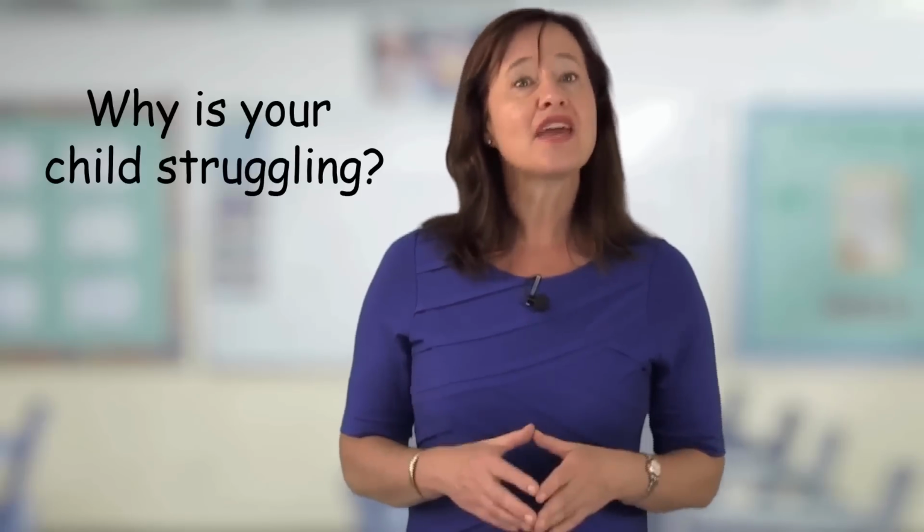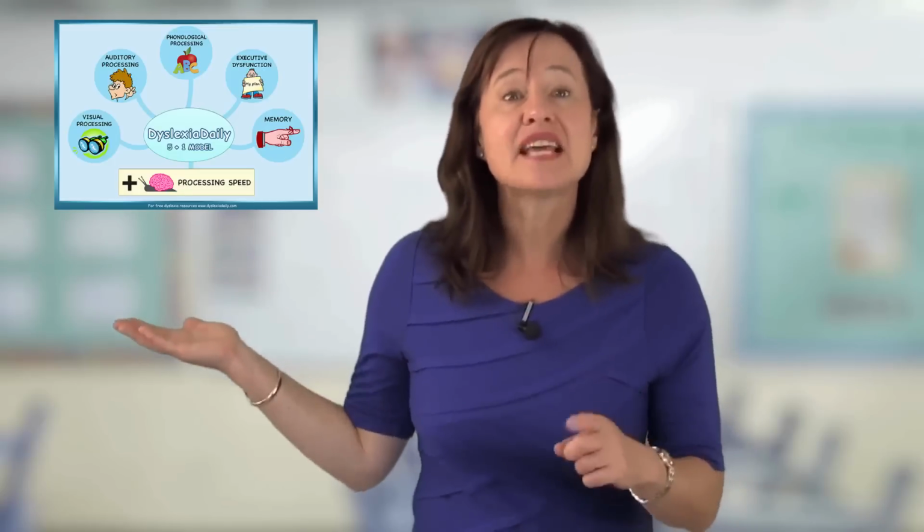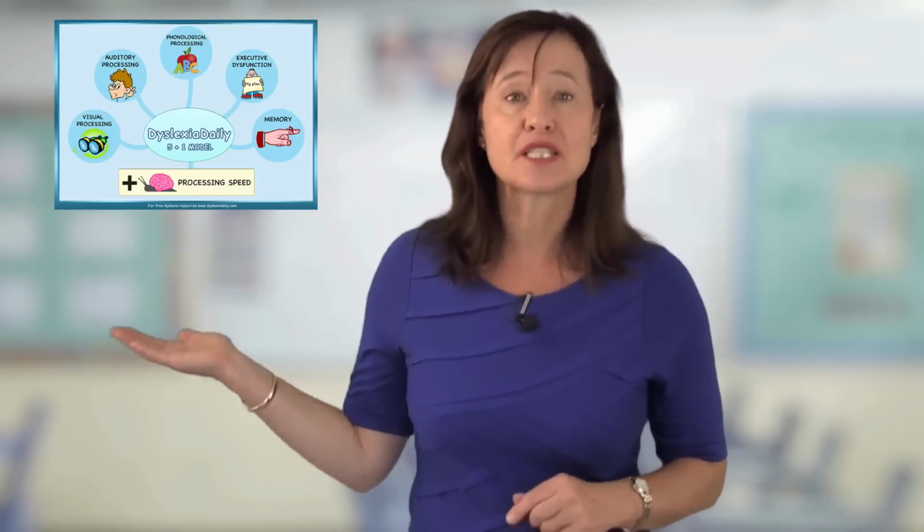When you have a child who is a struggling reader, as a parent, the first thing you need to do is to establish why they are struggling. There are 5 areas you need to focus on. These can be explained using my 5+1 model. Here it is here. These are the 5 areas you need to explore.